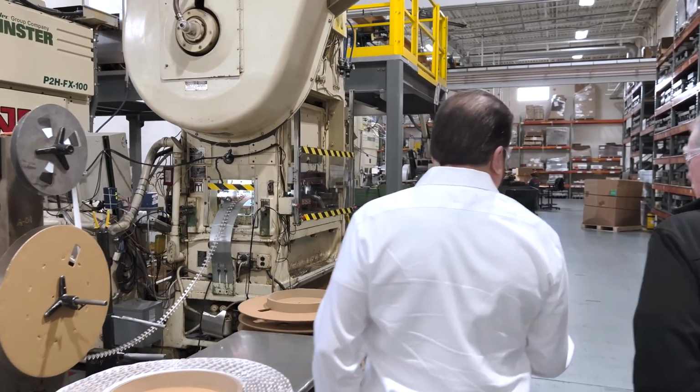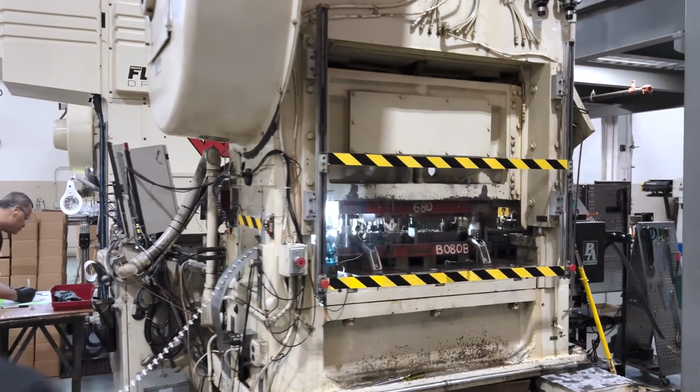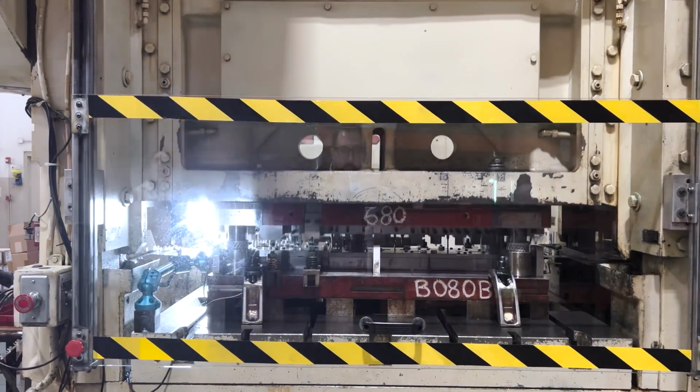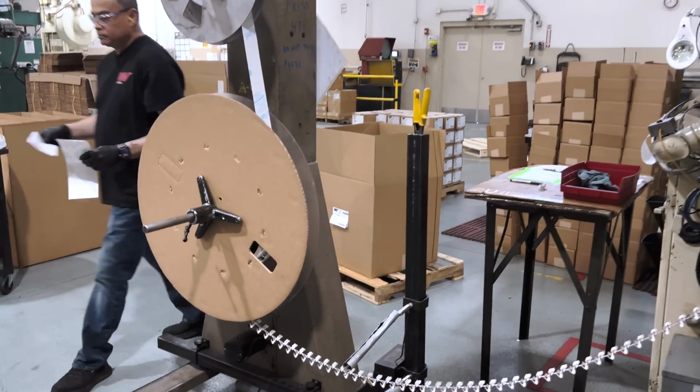Here's an example of what we were talking about in the briefing, where we're making a heavy gauge terminal. This is, I would say, medium gauge for us. We have seen heavier ones, but this is for higher voltage type of current that is a high volume runner for us here at Wiegel.